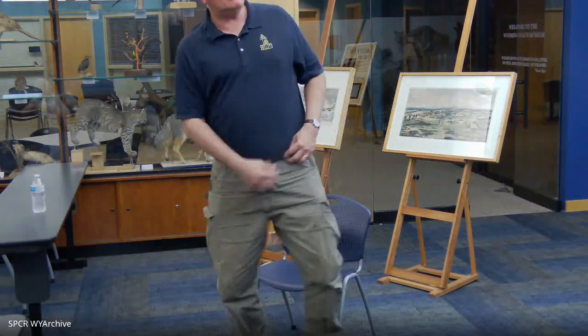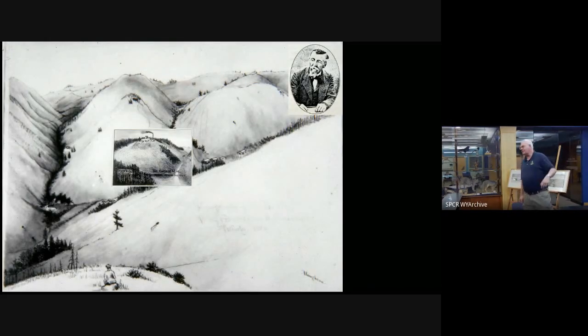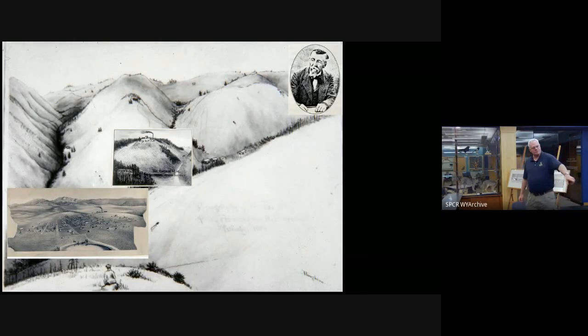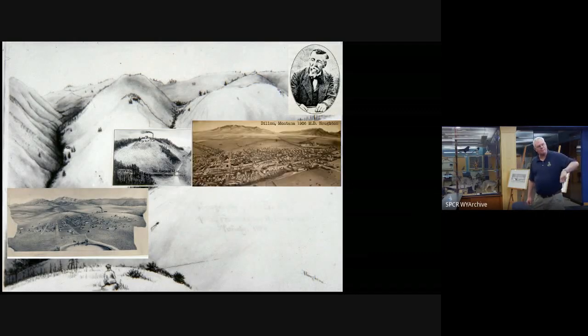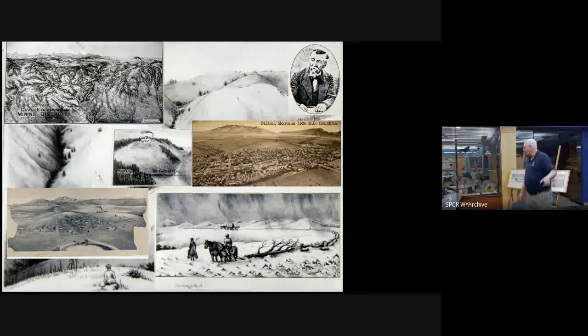Well, if you had been in Wyoming in 1900, you might have come across a scene like this. This is Merritt Dana Houghton, pictured up in the upper right, sketching a scene below him, and this is over by Encampment. Houghton sketched views like this of mines. He sketched bird's eye view drawings of towns like this one of Encampment or that one of Dillon, Montana. He sketched really interesting topographical views like this one of the Grand Encampment Mining District.